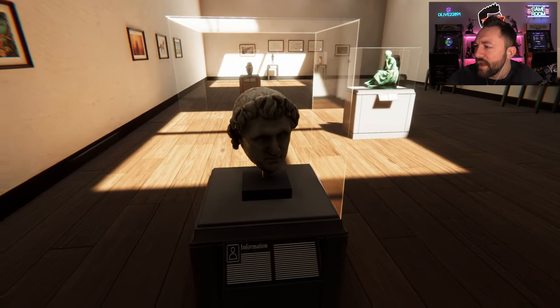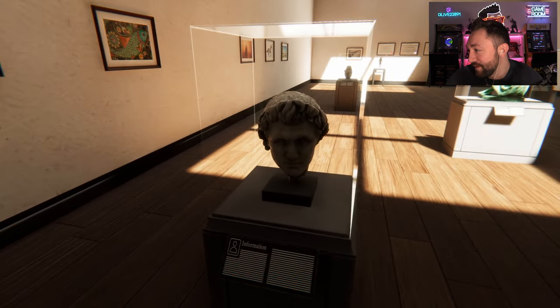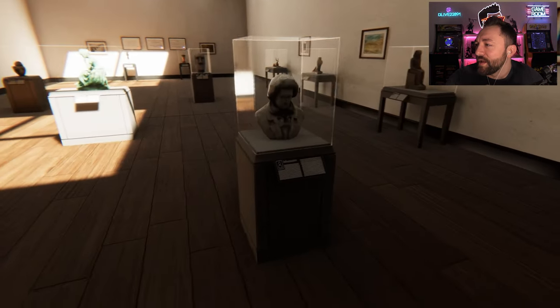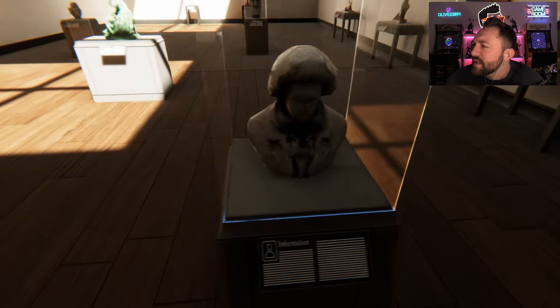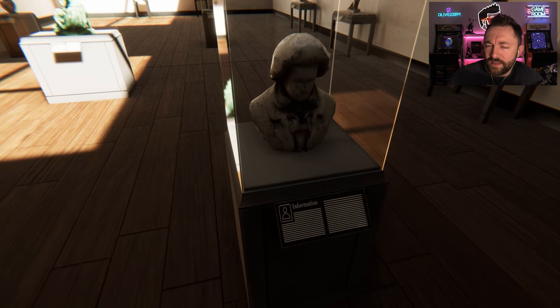We got the man too. We got the head of Caesar, I think. It's definitely Greek or Roman, right? Then we have what looks like a fancy man. Like, I guess you would call that a bust.